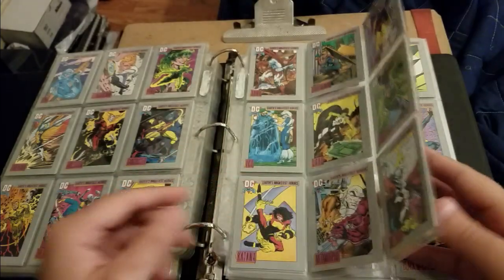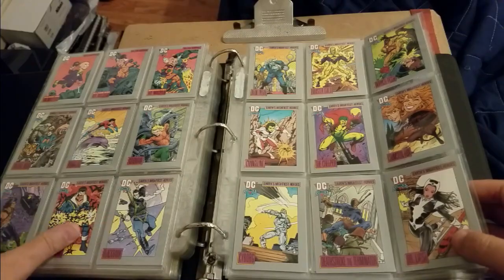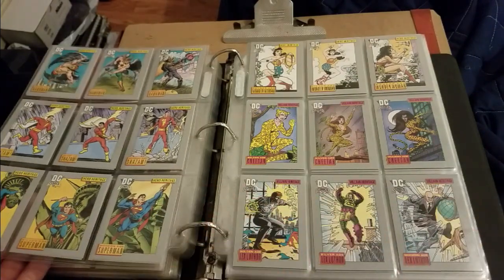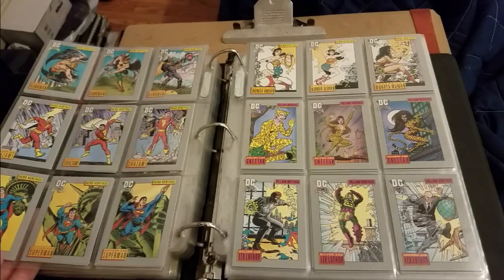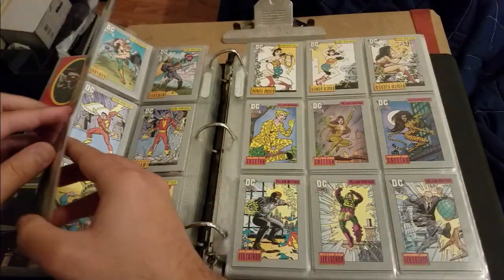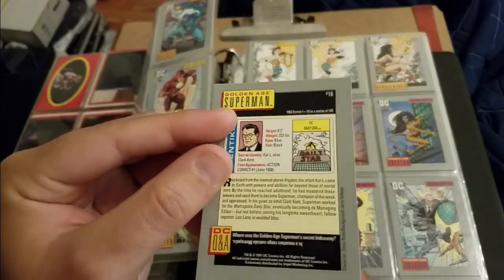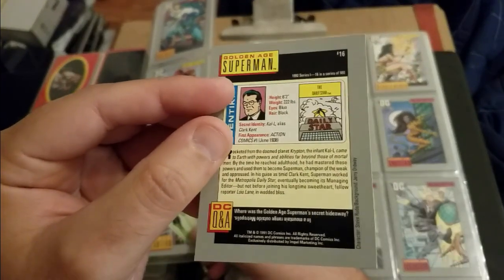And yeah, the thing that's really odd with this set is, I want to say Impel didn't have the rights to do Batman cards at the time. So I just noticed too they have the full Statue of Liberty there. That's cool. I never noticed that. So this whole set and the ones that follow, they don't have Batman cards because they were still putting them out through Topps, I guess.